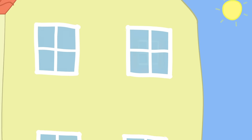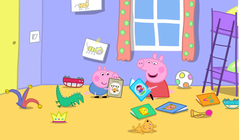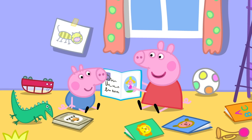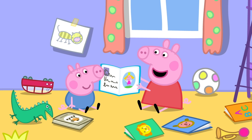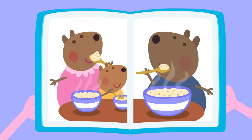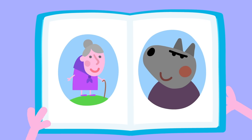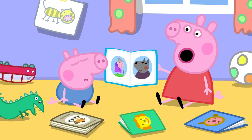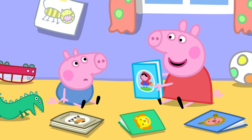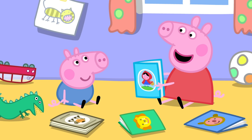Peppa and George are looking at storybooks. Look, George. This is an exciting adventure. There are fairies and three bears who can't stop eating porridge. And a naughty wolf who's looking for an old lady to eat. Oh. Don't worry, George. It's always a happy ending. I wish we lived in a fairy story.